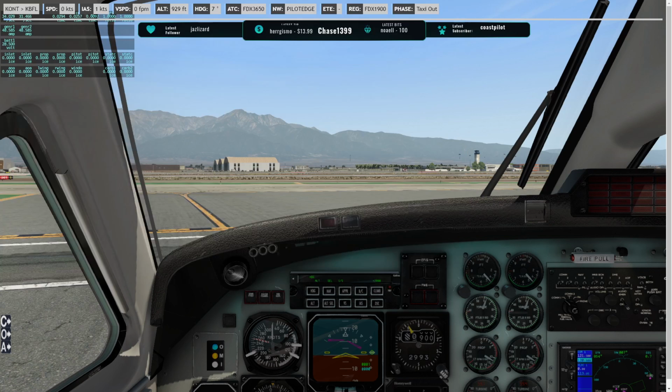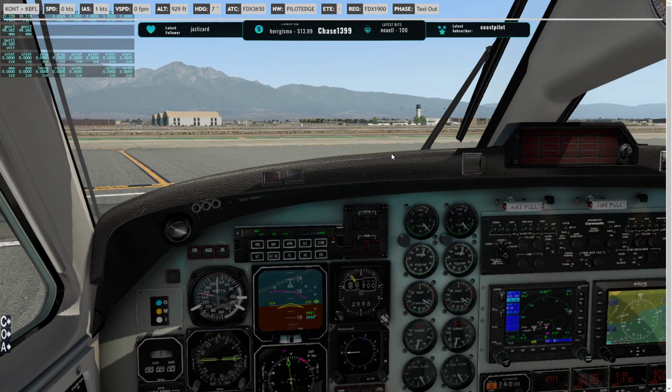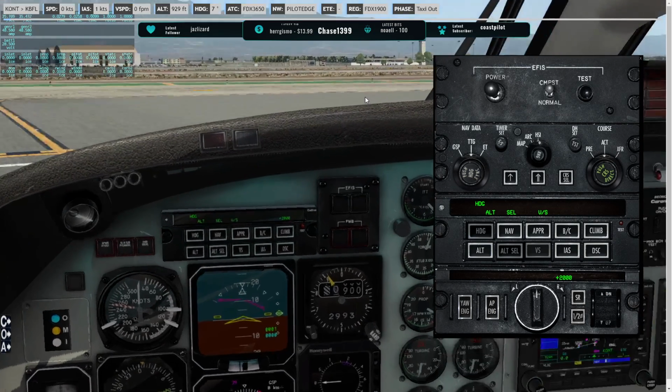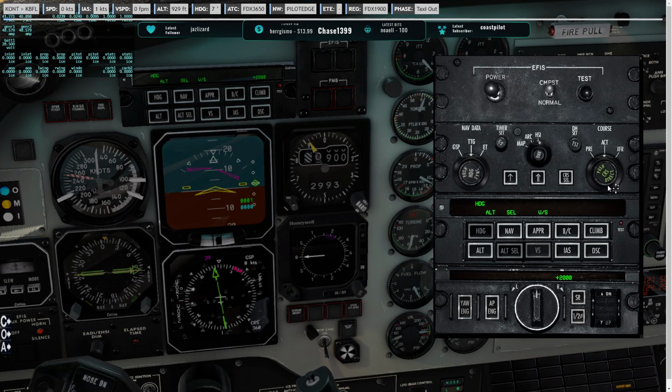And then we'll grab ATIS a second time. Vectors decline, Skyhawk 9510 Lima. So autopilot. Do a course heading of 294. We're going to do a heading of 258 for our departure.